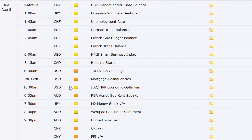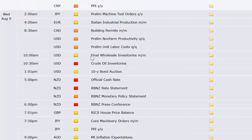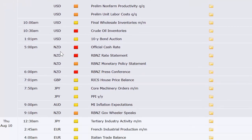We've got the NFIB Small Business Index out of the US, housing starts out of Canada, JOLTS job openings out of the U.S., mortgage delinquencies sometime this week, IBD TIPP economic optimism out of the U.S., the RBA assistant speaking out of Australia. We've got the M2 money stock, Westpac consumer sentiment, home loans out of Australia, CPI, PPI out of China. Japan's got the preliminary machine tool orders on Wednesday, Italian industrial production, Canada's building permits, U.S. preliminary non-farm productivity and labor costs in the morning on Wednesday.